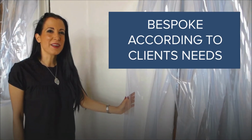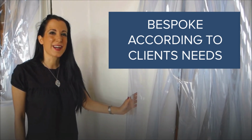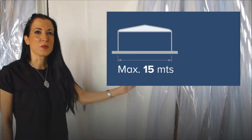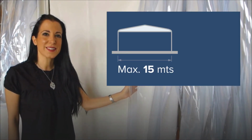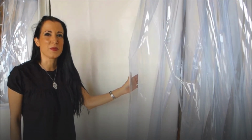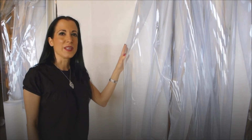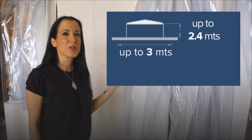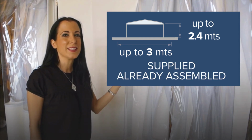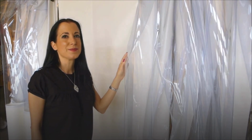Each unit can be manufactured and designed according to client needs and site requirements. Tunnels are available up to a maximum width of 15 meters and pass height of 5 meters. Length is endless as small units can be linked together. Small tunnels, like this specific unit, up to 3 meters wide and 2.4 meters high, are supplied already assembled and just need to be fastened to the ground or to the wall.